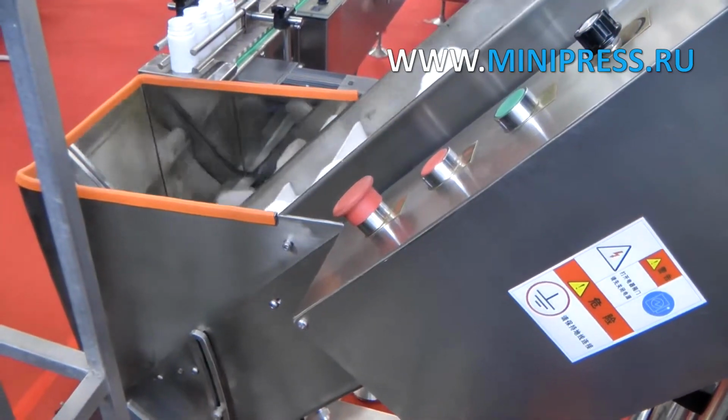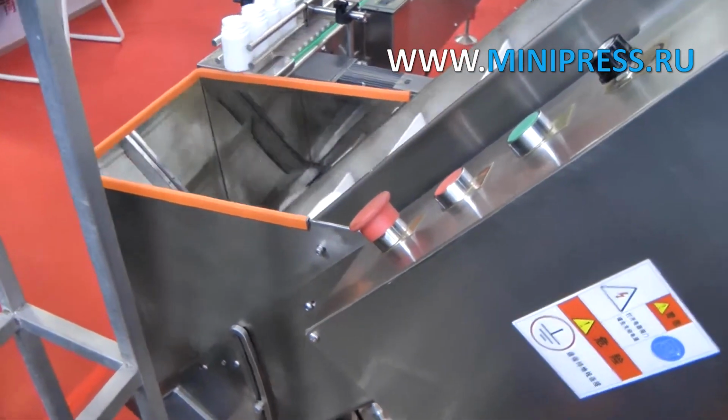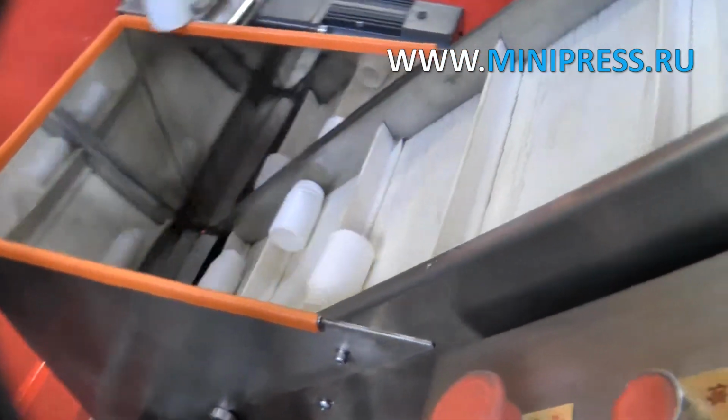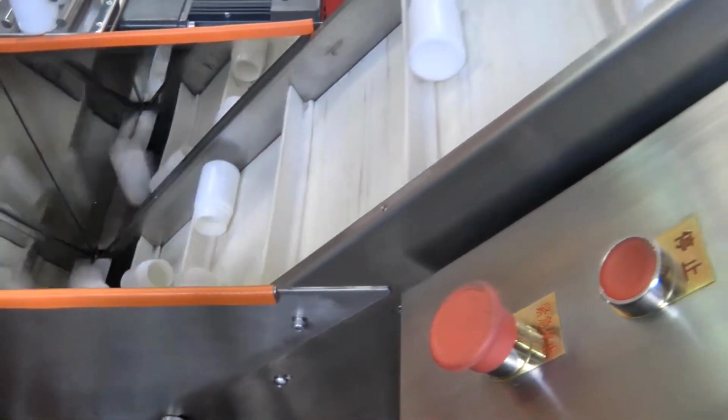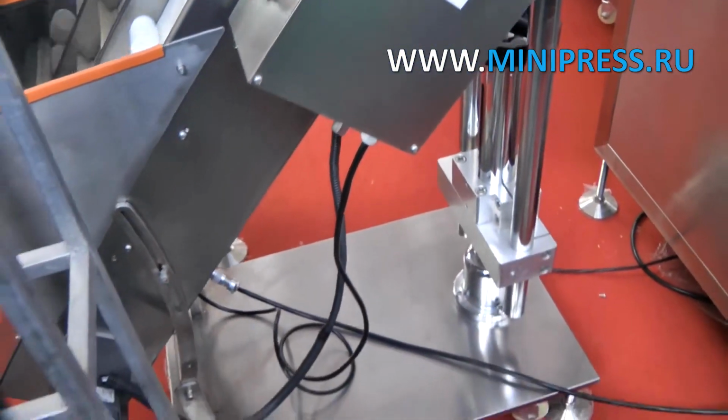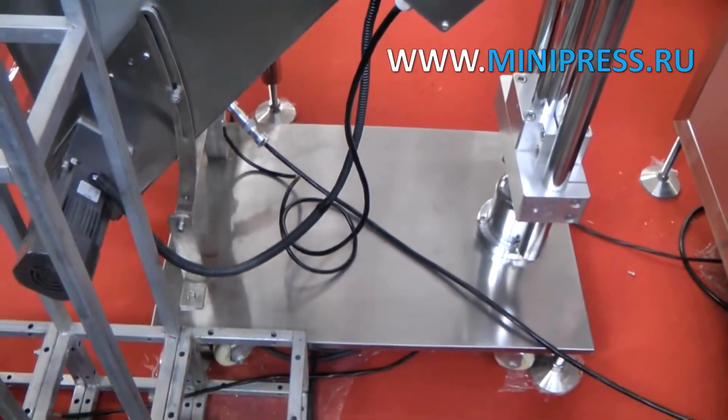Automatic equipment for the orientation of plastic vials, with the subsequent feeding to the conveyor belt of the filling lines of gelatin capsules and tablets into plastic bottles. Automatic feed from a storage bin, in which the vials are loaded chaotically. Output of a maximum of 150 vials per minute.